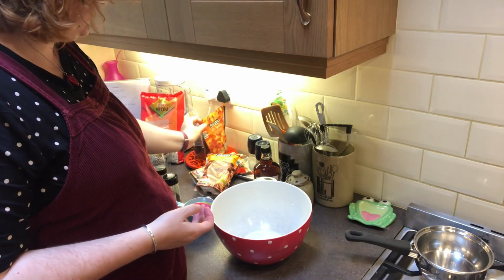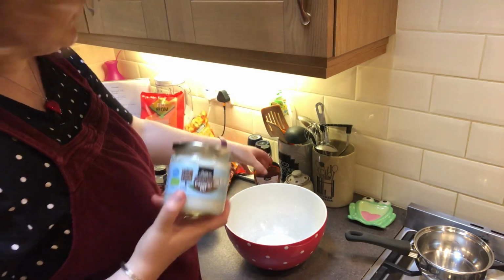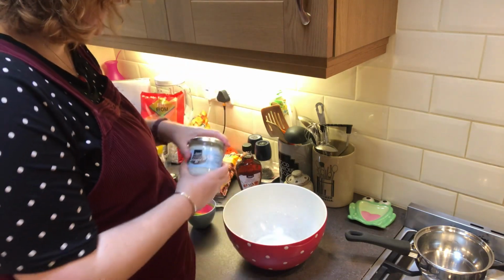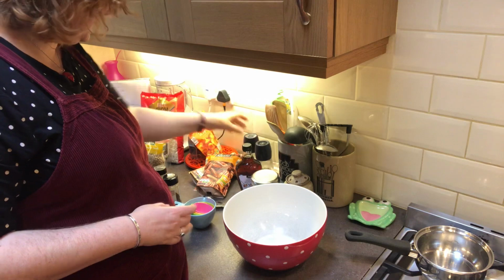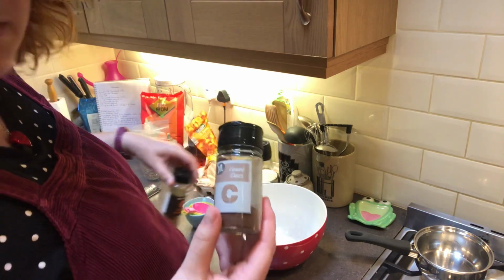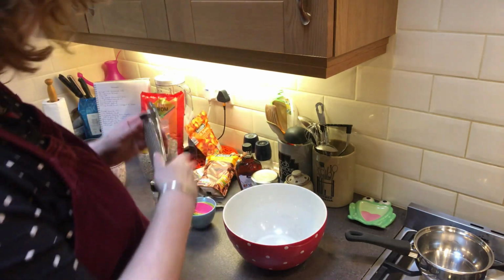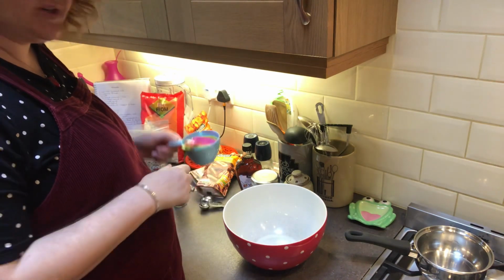and then you need coconut oil and golden syrup, salt, which is here, what there is left of it, I need to get some more of that, and then I'm also going to use cinnamon, ground cloves and freshly grated nutmeg. Now the recipe is an American one, I believe, because it is measured in cups.